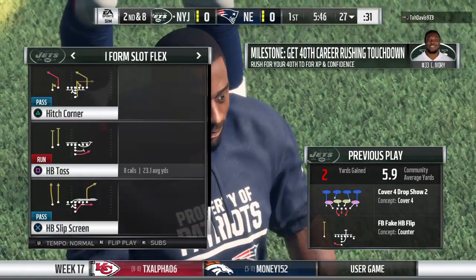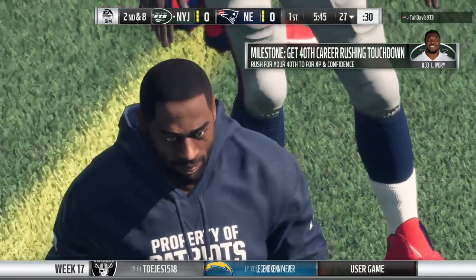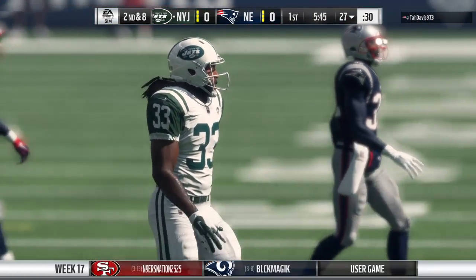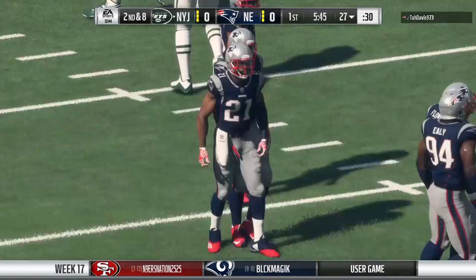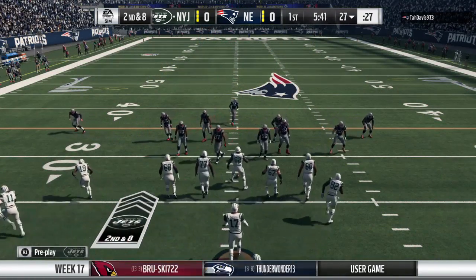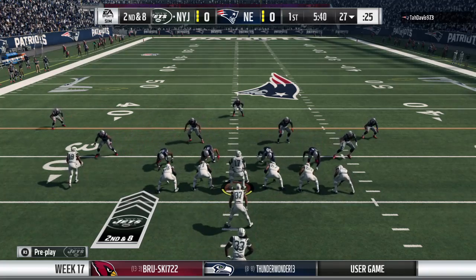Doesn't matter who you're rooting for in this game. The effort of the man with the football, getting away from one and trying to turn forward and get some yardage, I really liked what he did there. Let's see what the offense comes with here. 2nd and 8.